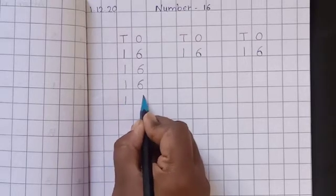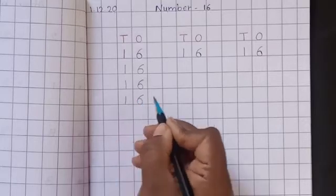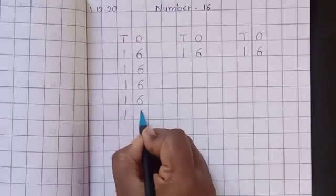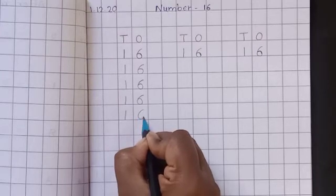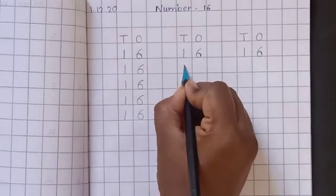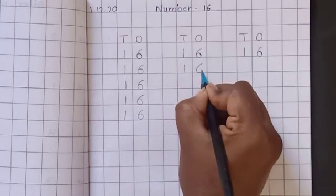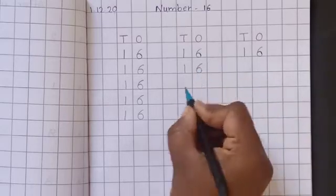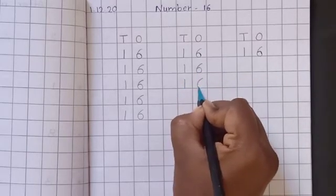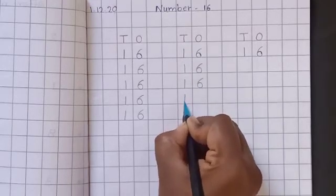1. Make a slant line, touch the bottom line, go up. 16. 1. Slant line, go up. 16. Again, 1. Make a slant line, go up. 16.